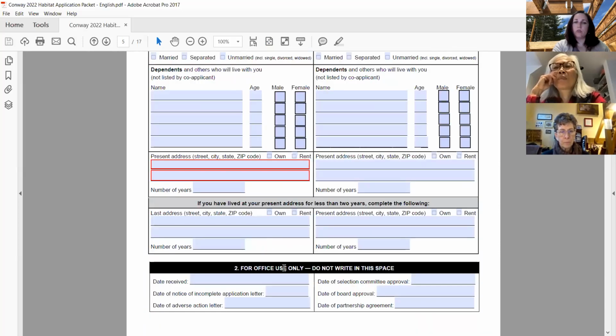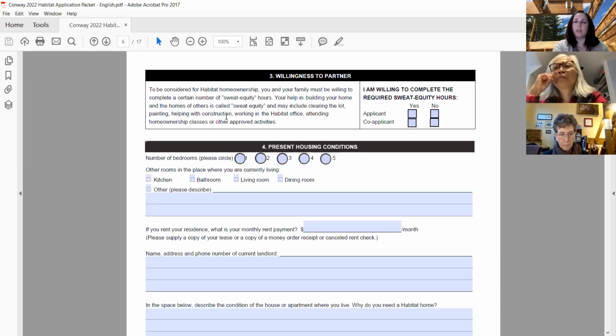Section 2 says for office use only. This is just for us to keep track of the dates of submitting your application. You could skip section 2 and go right on to section 3. This is where you need to answer a question that you're willing to do sweat equity. And both you, the applicant, and if there's a co-applicant, need to check the box.